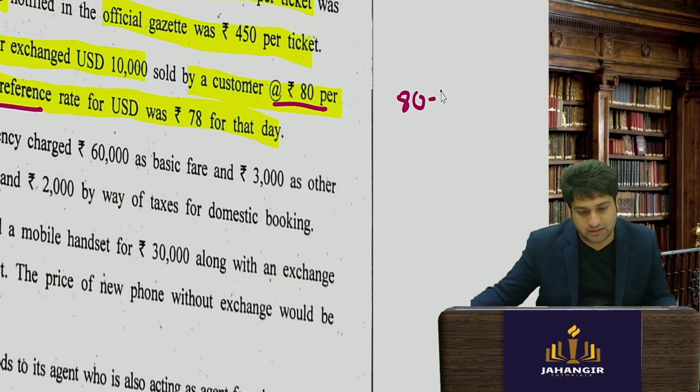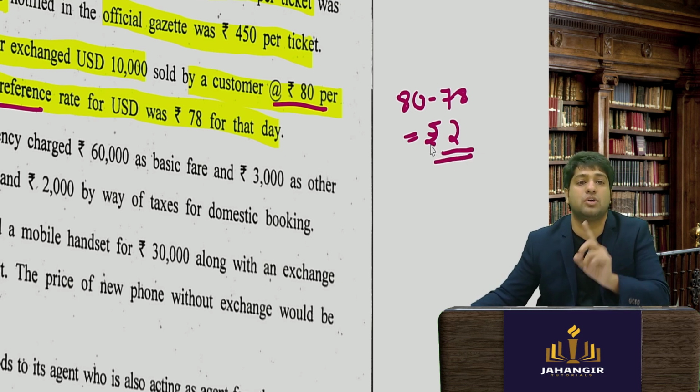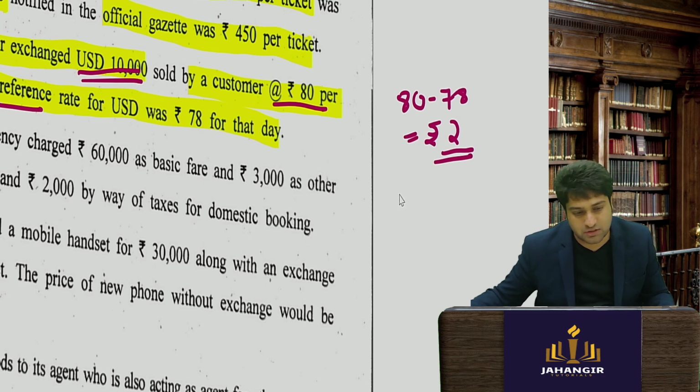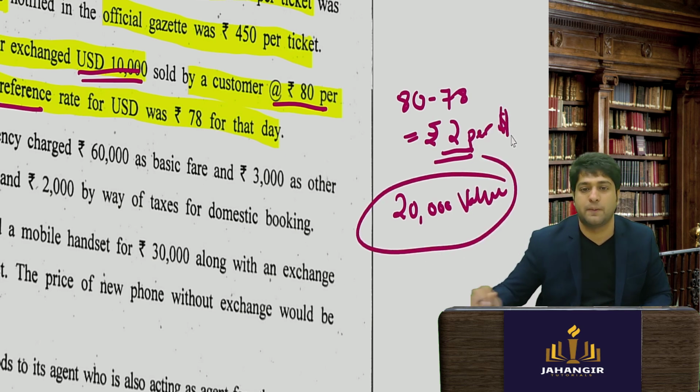So when we take 80 minus 78, you get rupees 2. So this rupees 2 is per dollar. So like that you have how many dollars? $10,000. So it will become 20,000 rupees will be the value. Okay, this is rupees 2 per dollar.